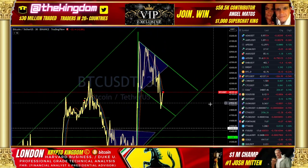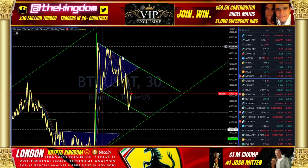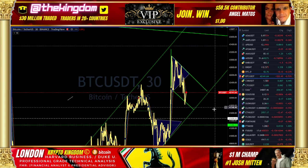Crucial update for Bitcoin. This is London with Bitcoin Spike. Potential bull flag in play. I want to talk about the specifics here.